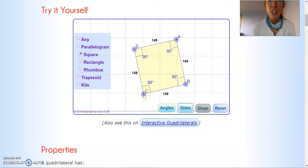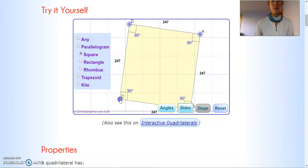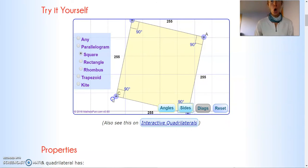I'm going to take one of these corners, one of these vertices, and I'm going to move it. Let's see what happens. Because it has to stay a square. So here I go. I'm going to move it over here. Whoa! See how the angles all stayed 90? But what happened to the sides? They changed. Got bigger. 255 now for length. But the other sides are all the same. 255. What if I make it really small?